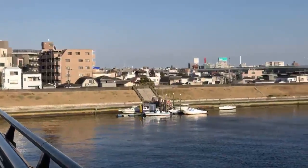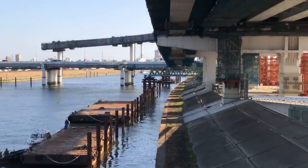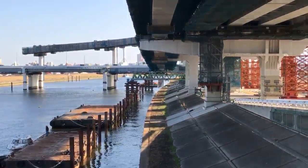Bye from the highway. No boats. Lots of cars. And helmetless riders.